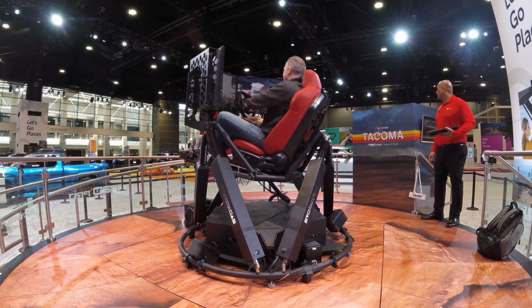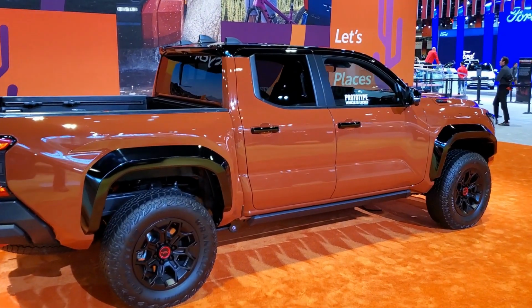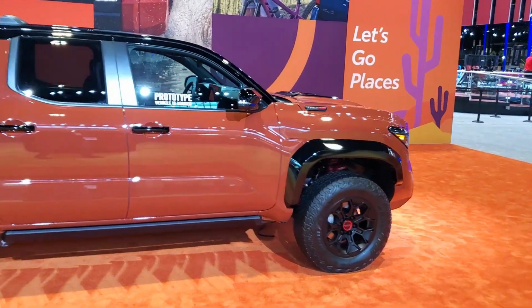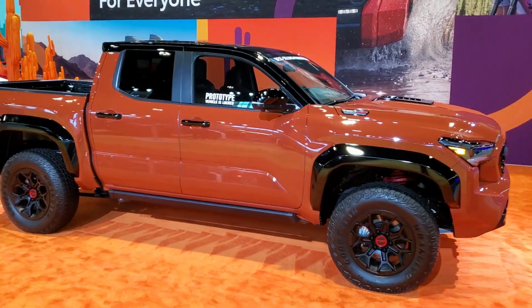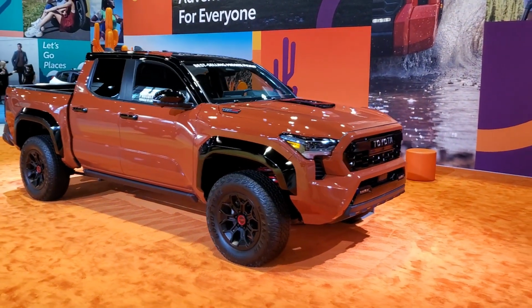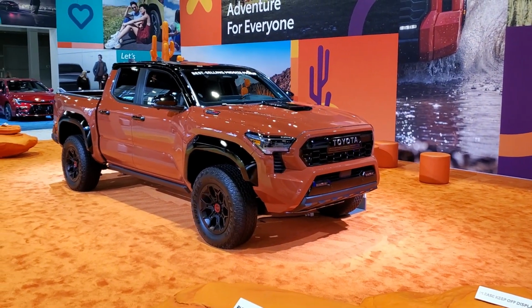But with something like this, you get those hopefuls that get into the showroom and dream about trucks like this, like me, and then either buy one or, more likely, just end up with something like an SR5 or a TRD Off-Road or something like that. Nothing wrong with that, but these are the ones that really get an attention factor out of the marketplace, and I can see why. Looks pretty cool.